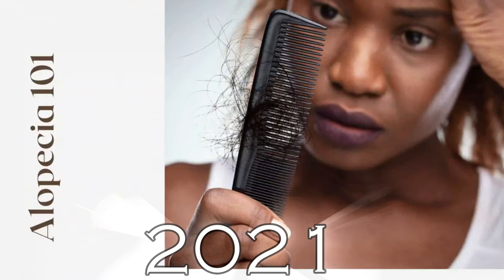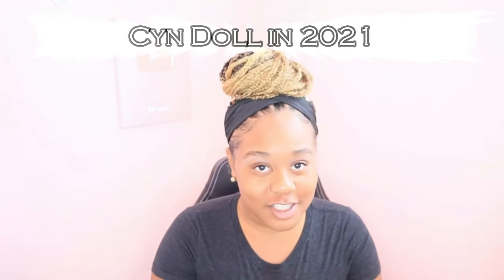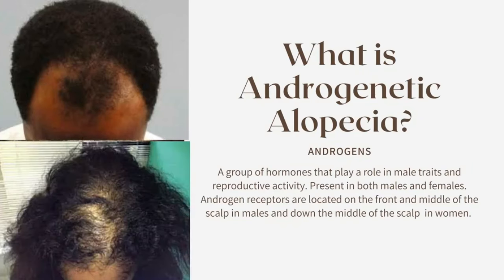So androgenetic alopecia, this is something that haunts a lot of us, and a lot of us don't even know what it is. We just know that we're experiencing hair loss. So let's hop right into this. What is androgenetic alopecia? Well, first let's talk about androgens. These are a group of hormones that play a role in the male traits of reproductive activity. Present in both males and females, these androgen receptors are located in front and in the middle of the scalp in males and down the middle of the scalp in women.